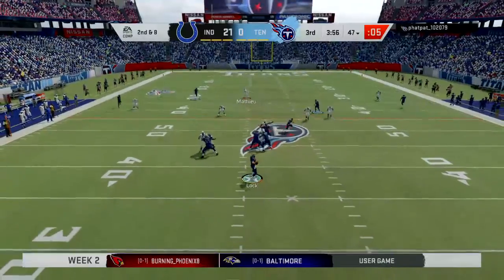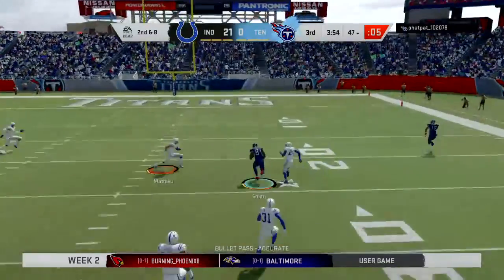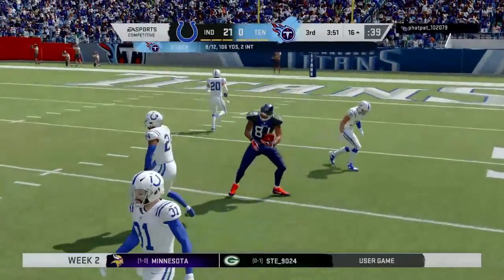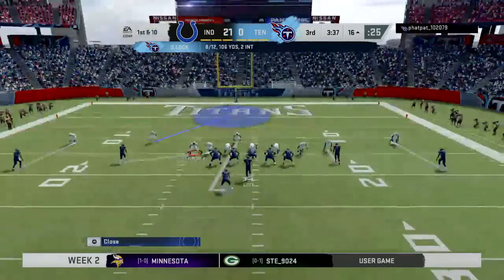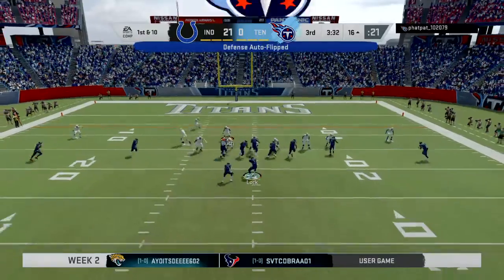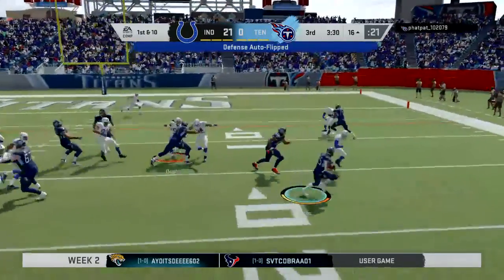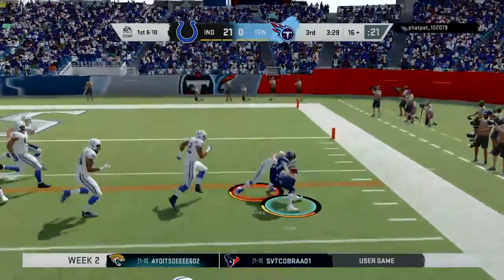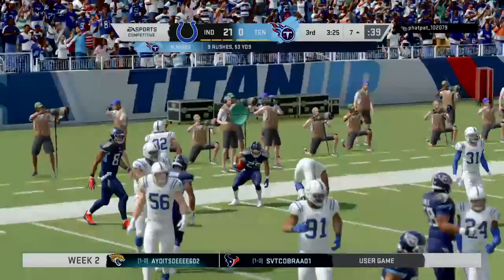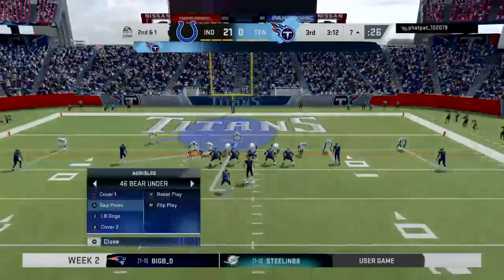Throwing on 2nd and 8. They'll get this to his tight end. It's Jonnu Smith. And they'll wind up getting this one all the way down inside the 20. 36 yards on the play. On 1st down, Hines. And he's going to get a solid gain of 9 before being brought down. 2nd and right at a yard.